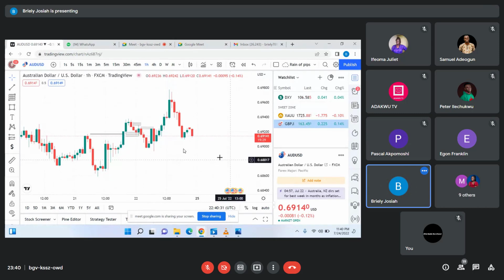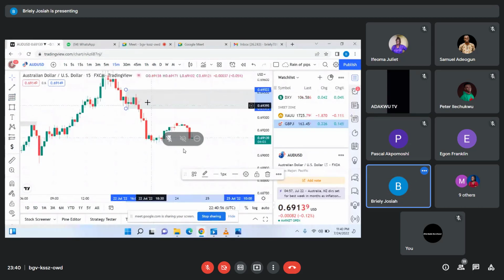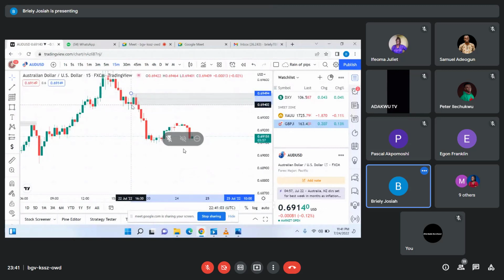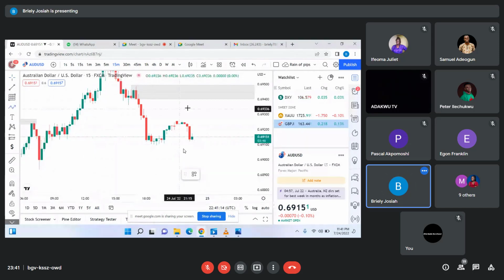So for me, this will be my point of interest on AUD. I was watching out for this area. Let me scale down to 15 minutes. So we're watching out for this area, waiting for price to tap into this zone, and I'll be expecting something like this, maybe for the final push to the downside.